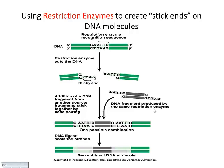So you can see the DNA fragment produced by the same restriction enzyme. We have this sticky end, and you can see how the G comes in and fits here, and then the G from this one, and then this sequence right here. Then of course you have DNA ligase that seals these strands together, and you end up with this recombinant DNA molecule in the end.